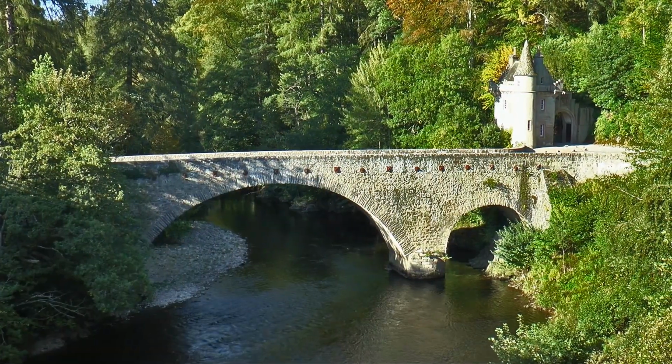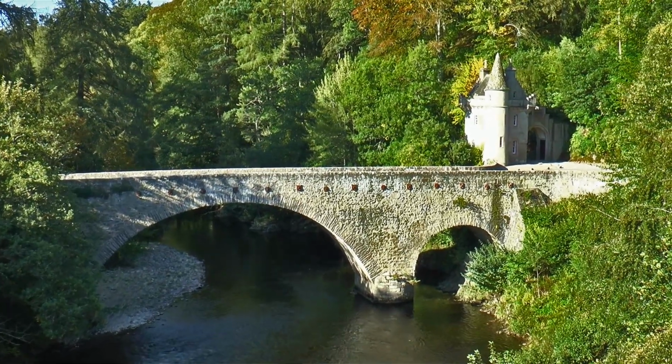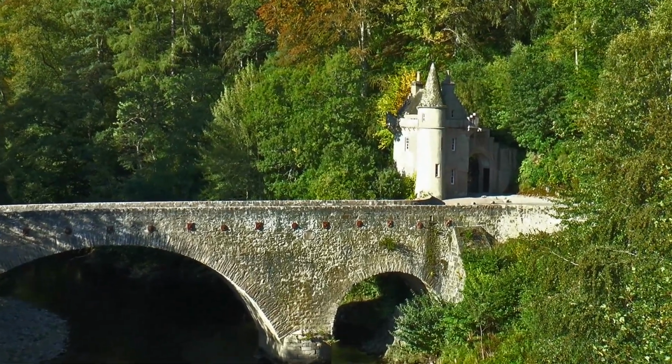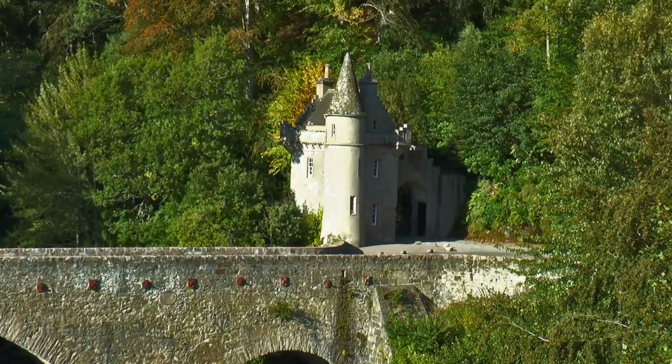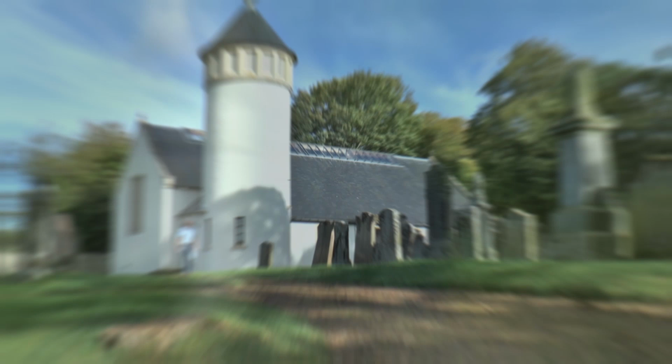Just over 11 miles from Granton is a beautiful old bridge of Avon. It was built in 1800 and was the only way across the River Avon until a new bridge was built in 1991. At the north end of the bridge is a tower which looks as if it were taken from a Disney film. It's actually the gatehouse of Ballindalloch Castle.